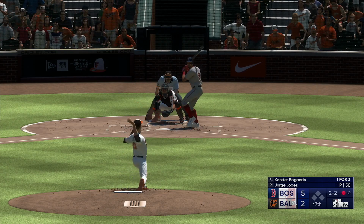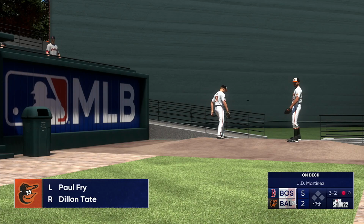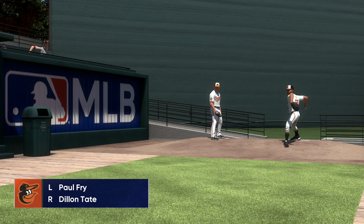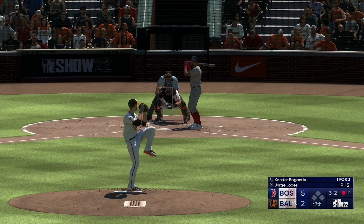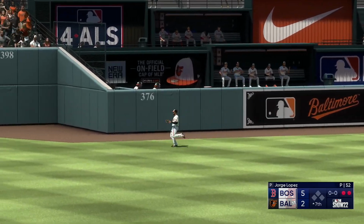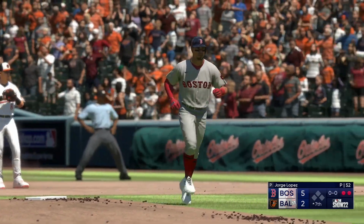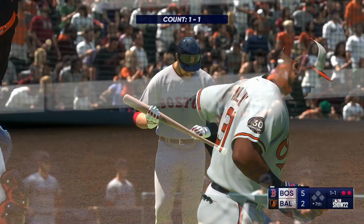The wind of the pitch. That one misses. Full count now. Movement in the Orioles bullpen. Paul Fry up and throwing. Tate, the right-hander, also getting loose. Out towards left center. Makes the grab on the run. And there's two down. Now batting, the designated hitter, J.D. Martinez.